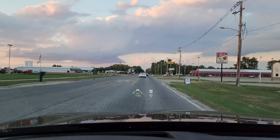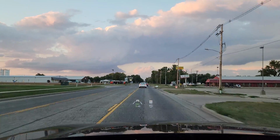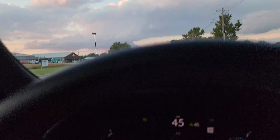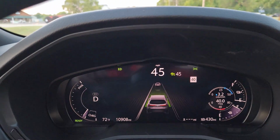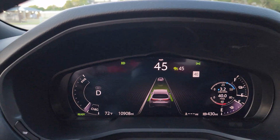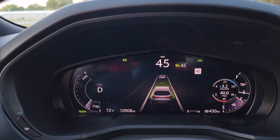Okay, we are coming back into town now. Let's take a look at what we've got going on. We're losing some light, and right now we are at 40 miles per gallon. So that's what we're doing right now.